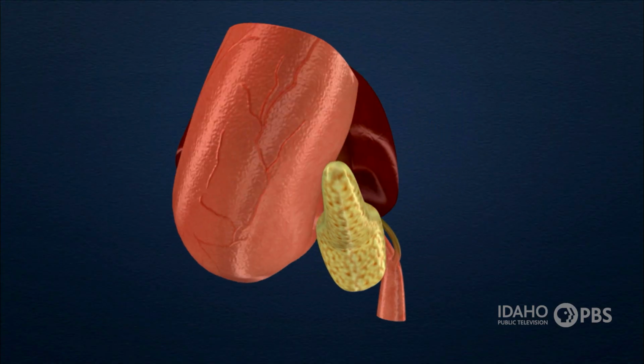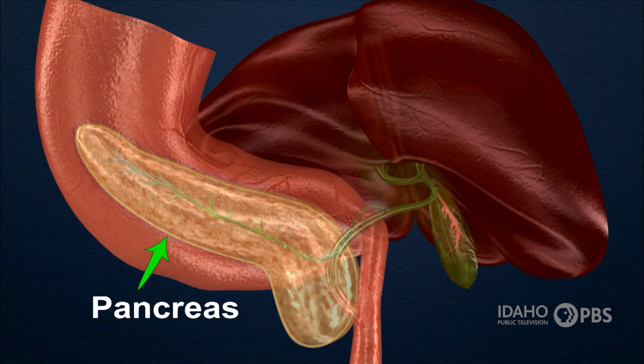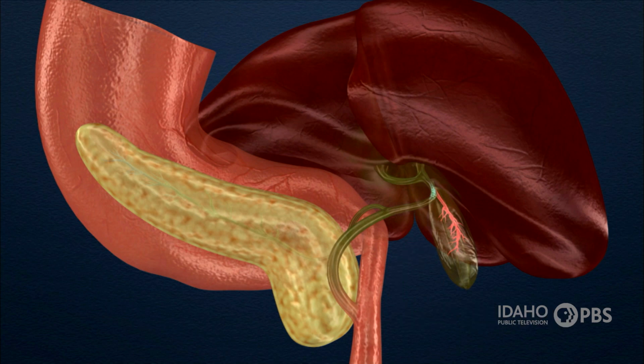There are other organs that are important to your digestive system. The pancreas is a long, yellowish organ that releases enzymes into the small intestine to help break down food. Your gallbladder is next to the stomach, and it holds a greenish-yellowish substance called bile. The gallbladder releases bile into the small intestine to help digest fatty foods.